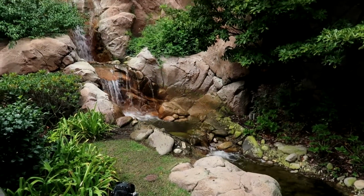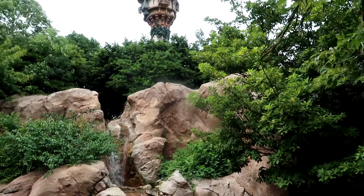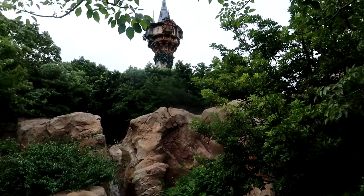How would you like to have something like this in your backyard? It'd be really cool. Rapunzel's tower in the background.